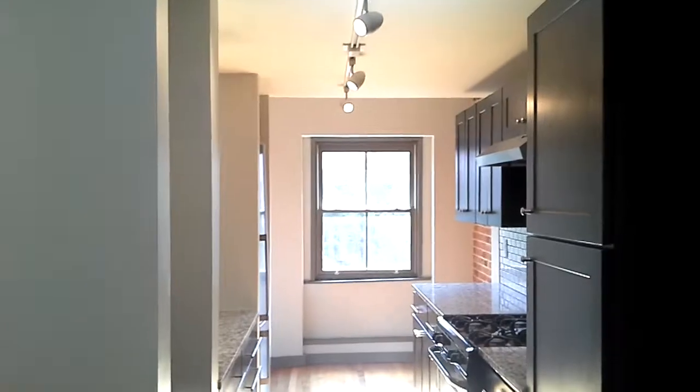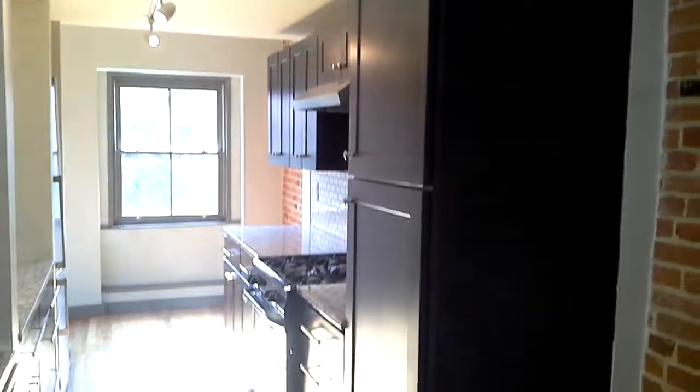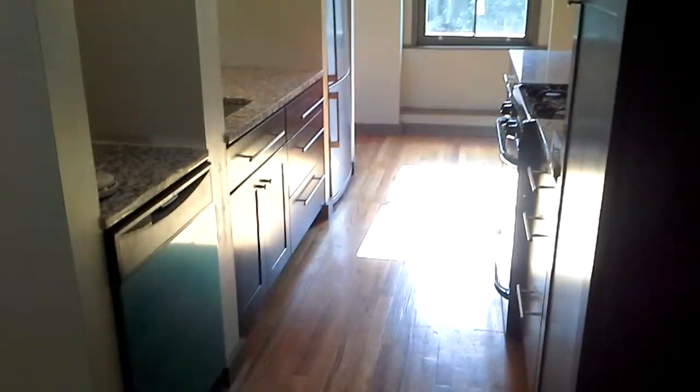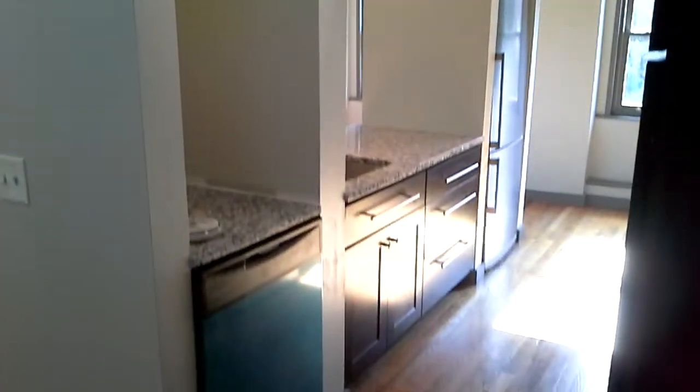Welcome to 511 Cathedral Street in the historic neighborhood of Mount Vernon in the heart of Baltimore City. We're going to tour apartment 3A, which is a one-bedroom, one-bath apartment with an in-unit laundry, recently completed by Tower Hill Development. Giving you a look first here at the brand new kitchen.